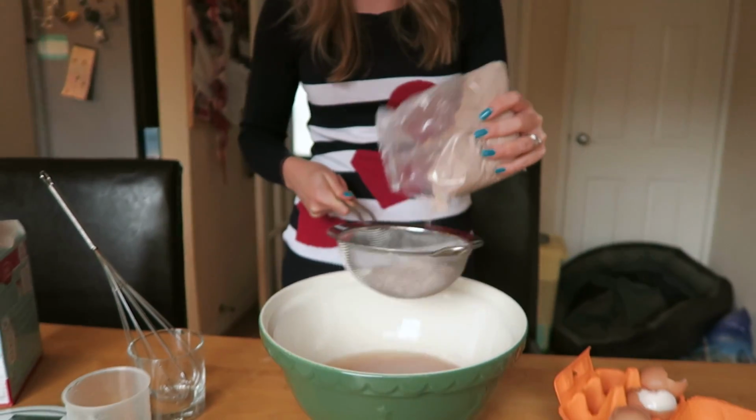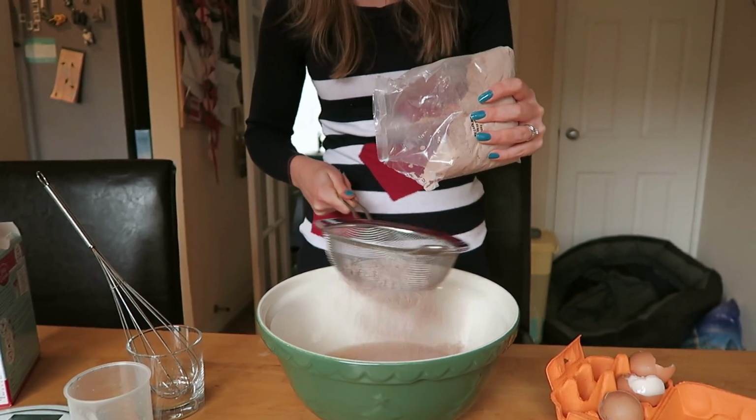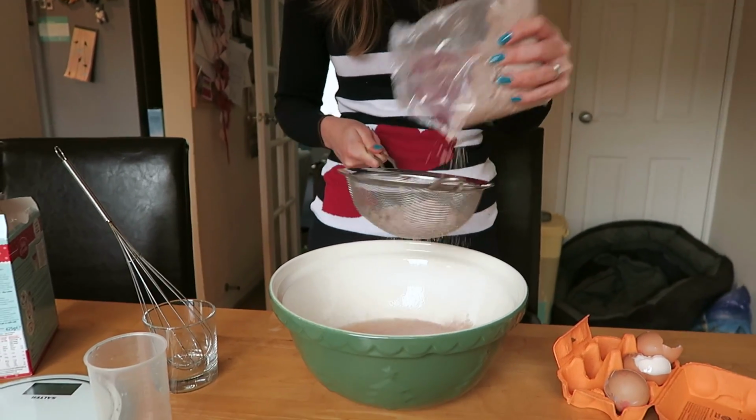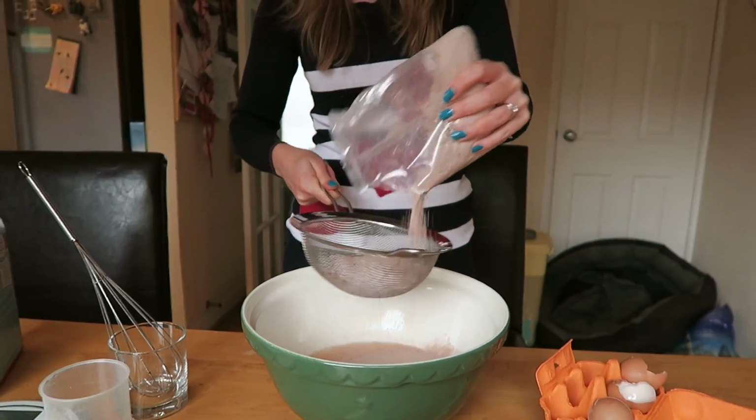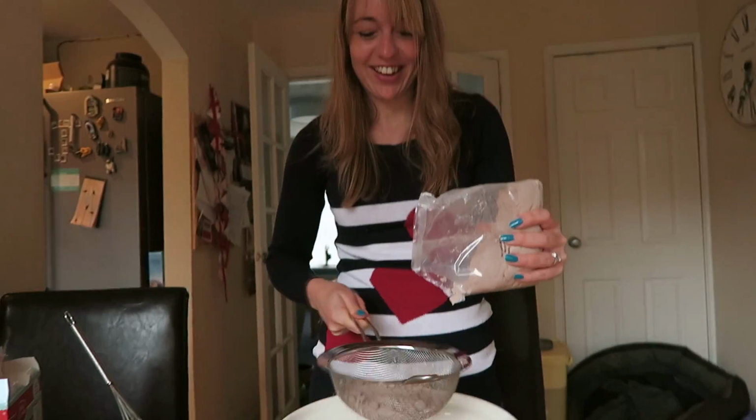So this is the equivalent of rubbing your belly and patting your head at the same time. Jen's been instructed to shake the sieve left and right, but shake the contents of the packet up and down. It's not working.